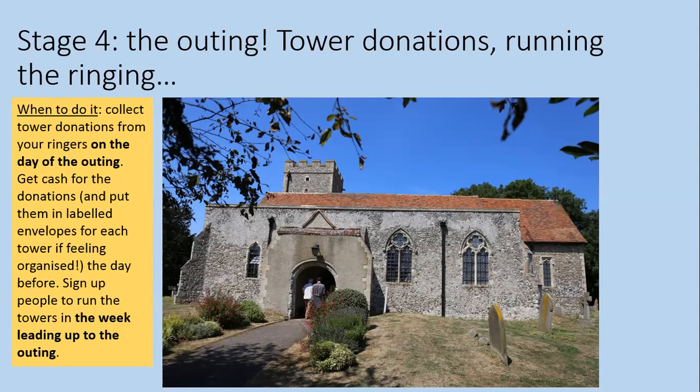On the day of the outing, you're going to want to be giving donations to the towers. Different towers might say how much they want. I think a couple of pounds a rope is quite a nice guideline. 15 to 20 pounds, I think, you'll be seen as being reasonable, but you might want to give more. I might be wrong on that. Perhaps you might want to give much more than that. It's worth having that organised in advance.